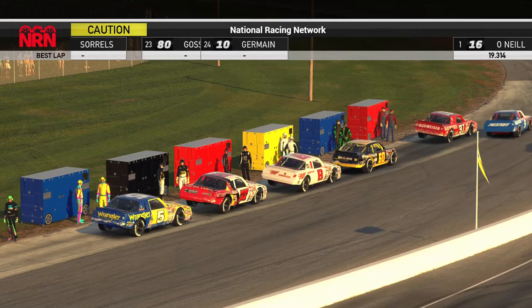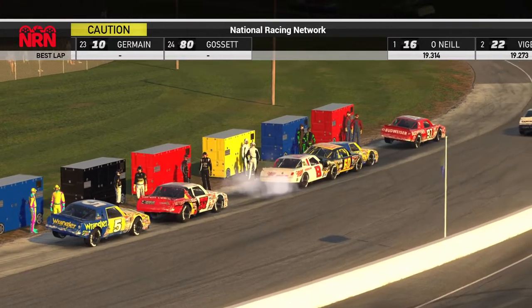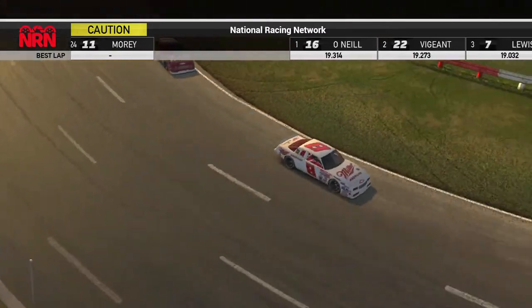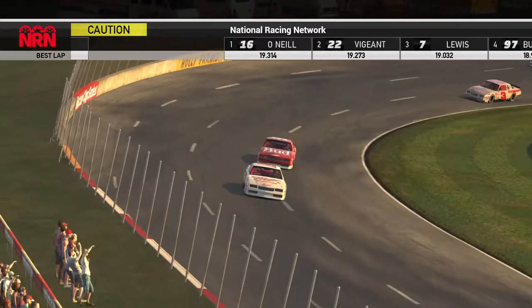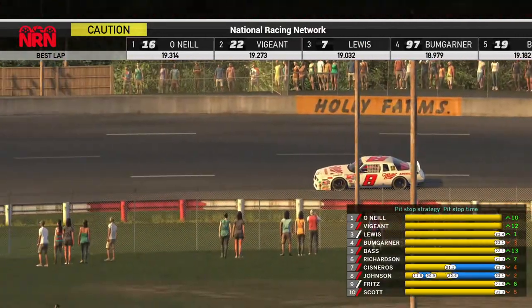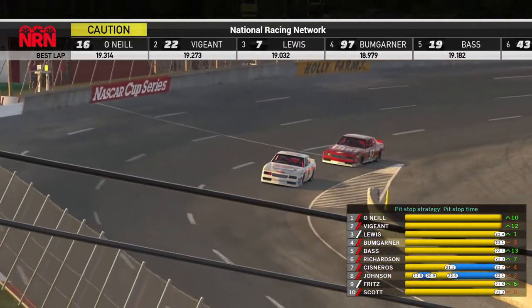Couple of cars getting off pit lane early. We'll see who's going to cycle back through to the front of the field. Yep, it's going to be Jackson Lewis. Two cars electing to stay out. Let's get you the pit stop times here. O'Neill and Weigand stay out.